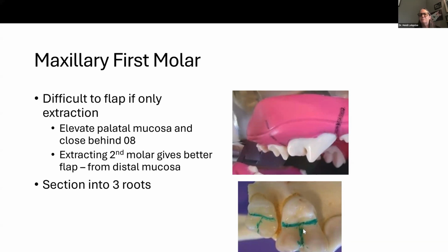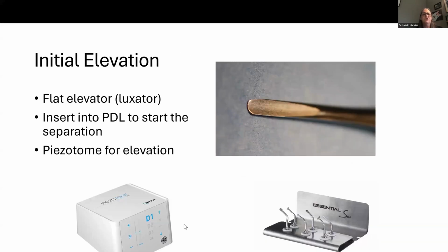But please section these because if you don't, no matter how loose they are, they're going to have a root with a hook on it that's going to break off, and now you're going to have to go get those roots. So section always.